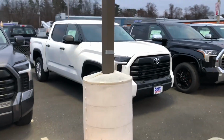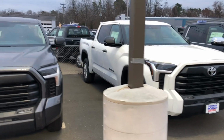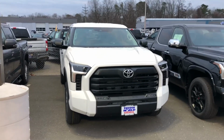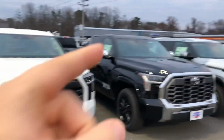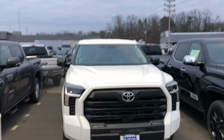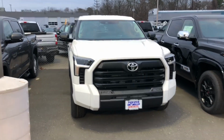Here's a nice one. I thought for a second I had the 6.5 foot bed there. This is just like the other two down on the end. This also has the small screen. And just to show you what I mean, in this Limited, you see how it's peeking up there with the 14-inch screen? And here you don't see a little peek up. That's a simple way to tell.